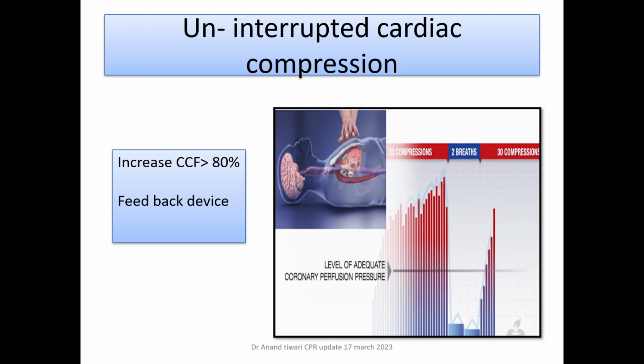One important component described in this new guideline is uninterrupted cardiac compression. Your heart is getting compressed between the sternum and the vertebral column, so you are creating systole and diastole, and you can see the coronary perfusion pressure here. The moment you stop compression for breaths, it goes down and again starts rising like this. So they say that your cardiac compression fraction, the time you compress the heart and achieve this peak, should be more than 80%. That can be achieved by uninterrupted cardiac compression and minimal interruption only to give two breaths. Sometimes you can use a feedback device if available, like an end-tidal CO2 monitor, or intra-arterial BP in in-hospital cardiac arrest, which can give you a clue regarding adequacy of compression depth.